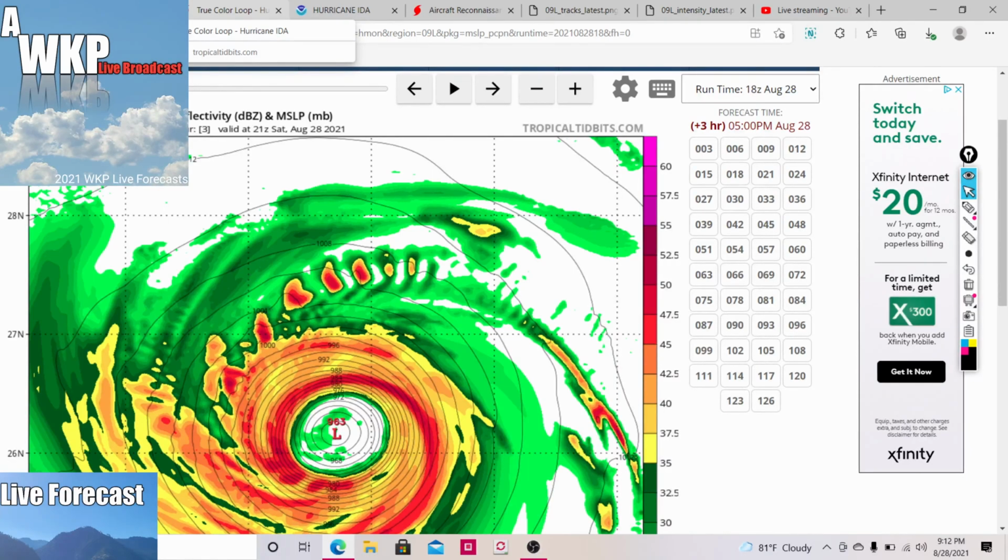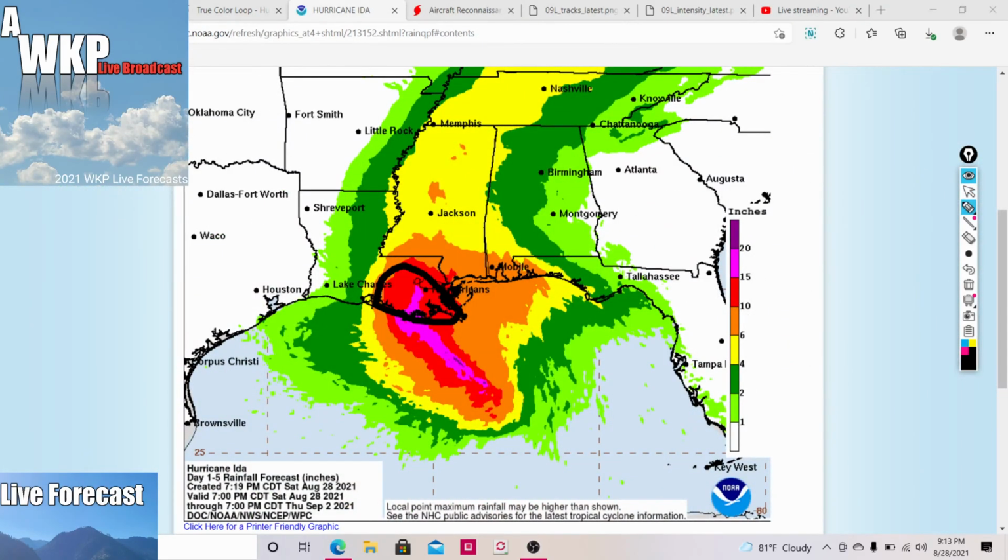Now, I want to bring you to this rainfall forecast. Look at all the rainfall that is expected. A lot of rain, 10 to 15 inches for a lot of areas, and 15 to 20 inches for certain areas, especially the New Orleans area, could experience very high rainfall. So, this amount of rainfall could lead to flash flooding.